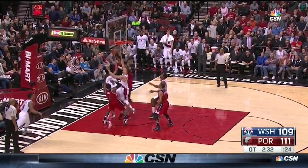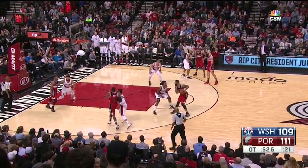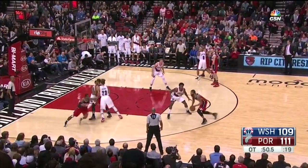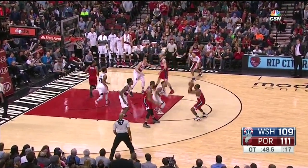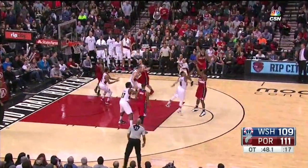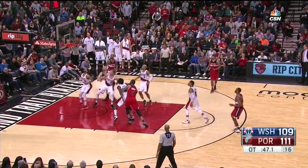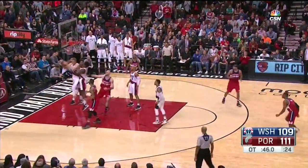Again down 2, they run a high post split carousel where Wall comes around to get the pitch. With Sessions cutting through the lane here, there's another defender to help stop a drive, and watch the slight kick with Wall's leg on the shot. Again, this interrupts the rhythm and smooth transfer of energy from his jump to his shot. He can't get it to fall, and it sets up Lillard's heroics to ice the game.